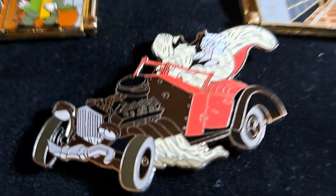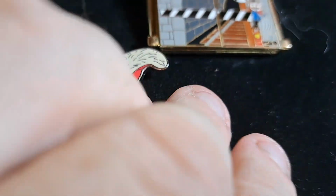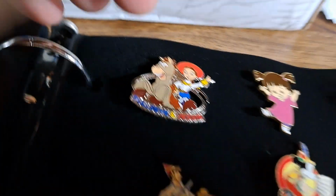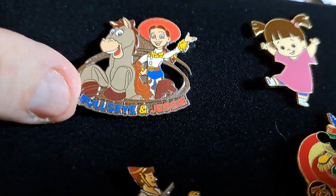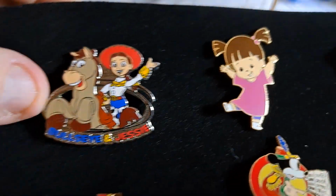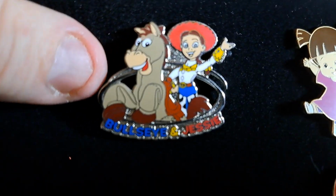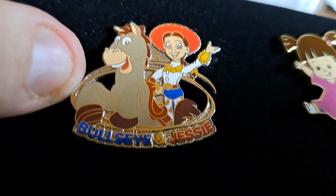And then you got a Cruella de Vil pin there. That was highly sought after as well when that came out. So I don't know what these are worth. I think they're worth quite a bit, but I don't really know. I've seen people on Whatnot selling simple pins like this for 20, 30 bucks. So I think these more elaborate ones should be worth more. I don't really know though. So you got Bullseye and Jessie from Toy Story.